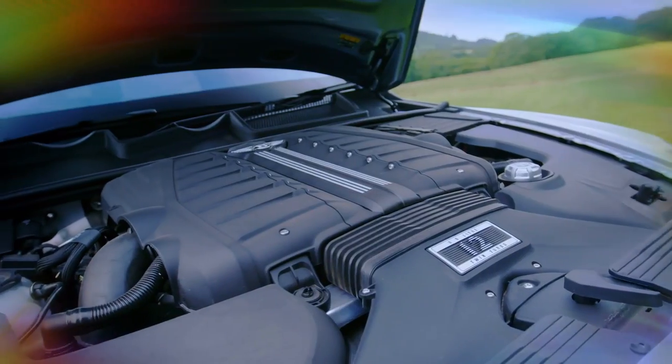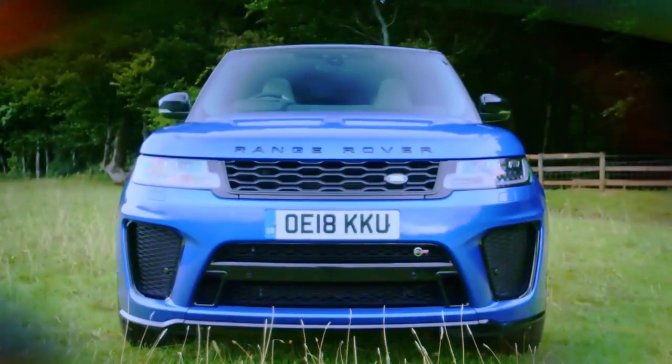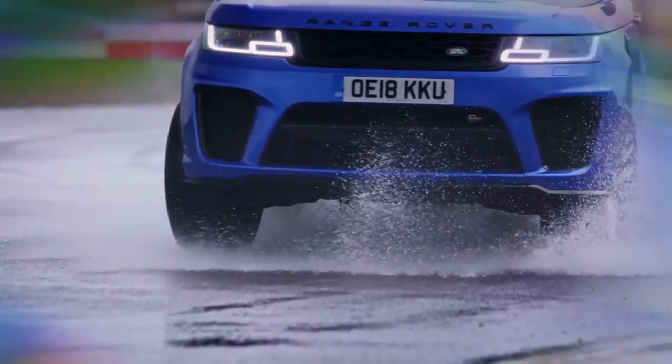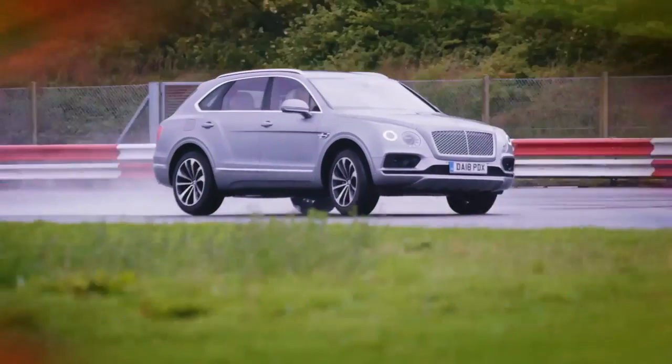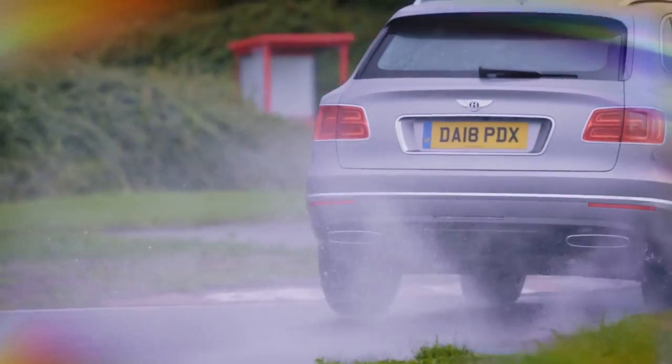Although both weigh well over 2 tonnes, they have big power to compensate. The Range Rover has 575 horsepower and the Bentley 606. And that's why both have 0 to 62 times that would beat a Porsche 911 Carrera. But impressive statistics are one thing. Delivering in the real world is another.